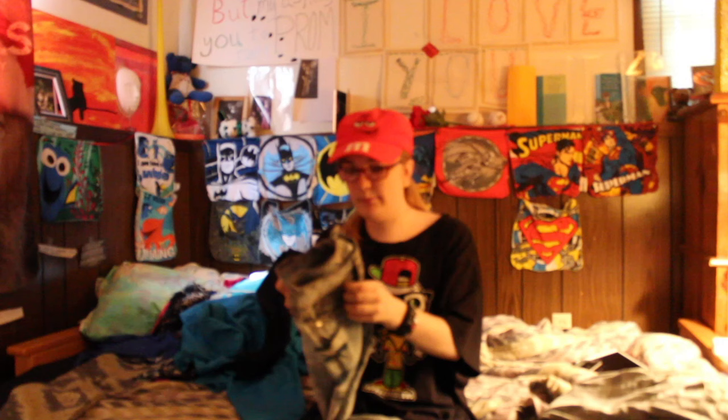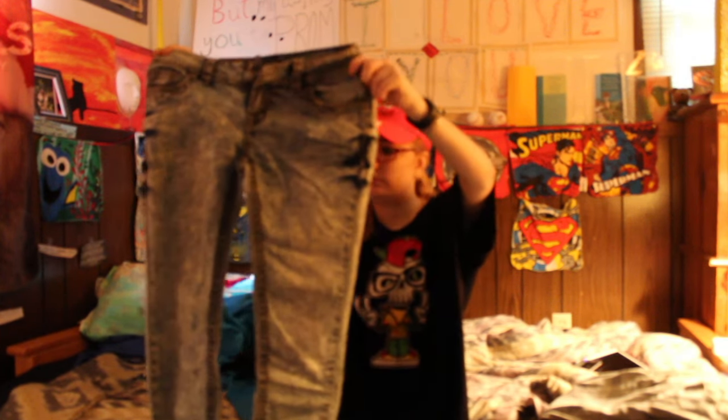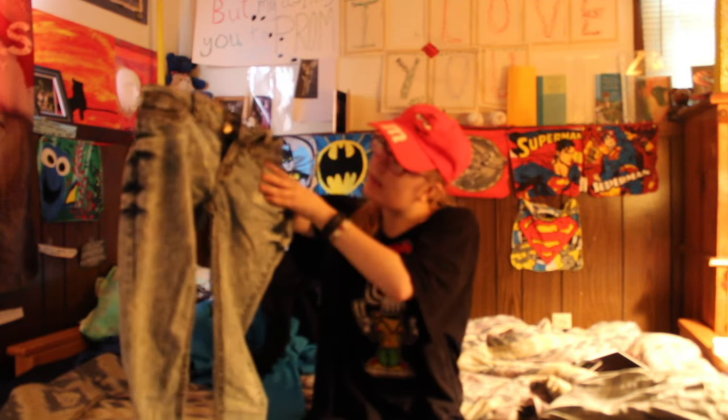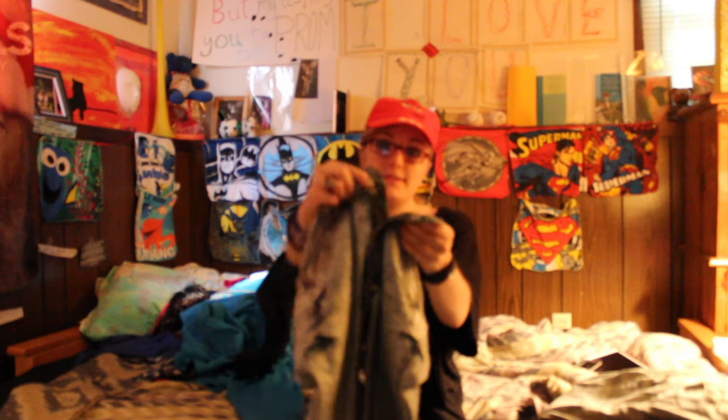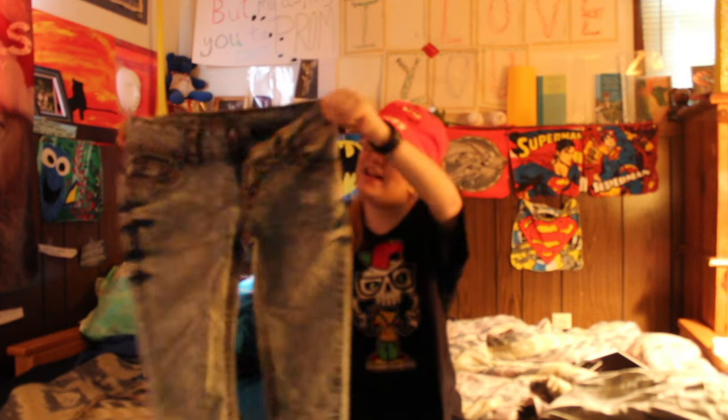I have some sky blue, I guess. I don't know what color this would be, sky blue jeans. They do have a little, looks like little tears, but they're actually not really torn. And it has two buttons and a zipper because you don't want your pants to fall down in school or in work. So they're fancy, fancy, fancy.